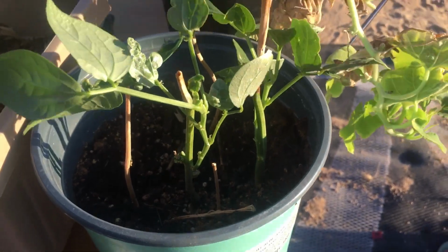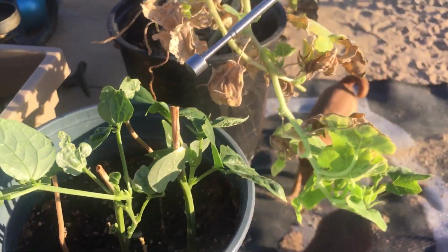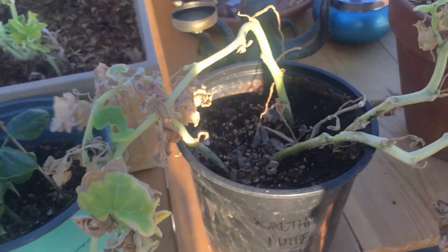Okay, moving on. Keep it or kill it? Orient Wonder Beans. Might be worth starting from scratch again. I think we're going to anyway with beans, but we'll see.